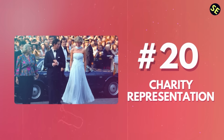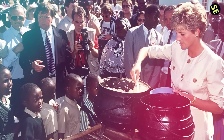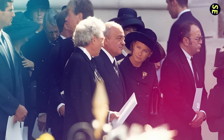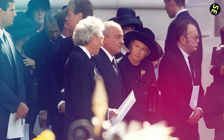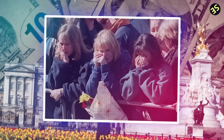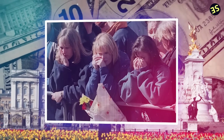Number 20. Charity representation. Recognizing Princess Diana's lifelong dedication to humanitarian causes, representatives from her favorite charities were invited to attend the funeral. This inclusion was a powerful acknowledgement of Princess Diana's legacy beyond her royal status.